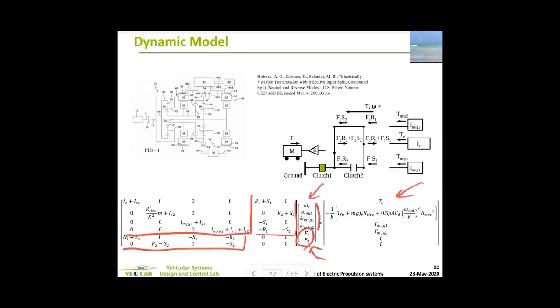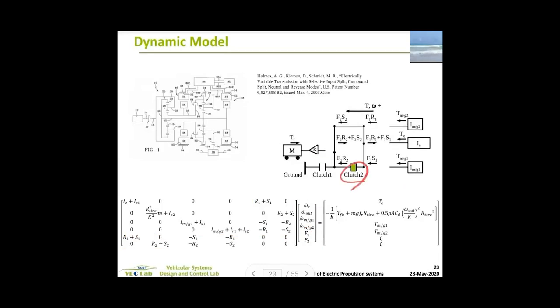And this was for low speed mode. And now this is for high speed mode, because if you engage clutch 2 and consider high speed mode, now you're looking at a different architecture. The powertrain is different, because the connection has changed. So now you have to rederive everything and come up with the state space model.